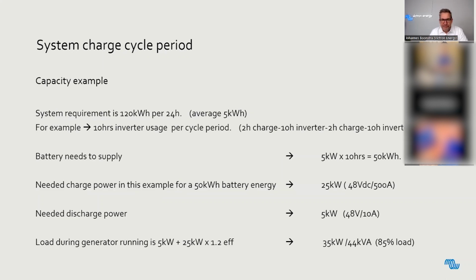In this case, because we have 5 kilowatts of power on average, let's go for a 10-hour inverter usage. That means you charge for 2 hours, then 10 hours you go on the inverter side, and then 2 hours charge, and then 10 hours on inverters again. What you see then is that the battery needs to supply only half of what you calculated in the beginning. So 120 kilowatt hours divided by 2.